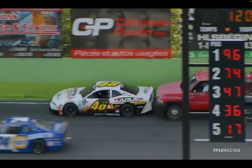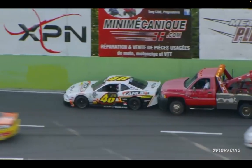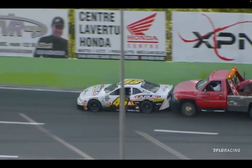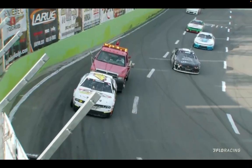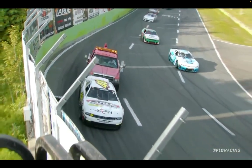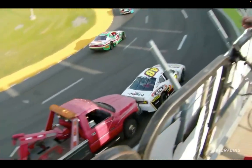Adam, I just got a chance to speak with the crew. They're saying engine is the issue here for Lessard. We'll wait here in the pit stall for him to arrive. It is not common to see two engines grenade in the same day in one of these race cars. Well, that could be an expensive day at the races.